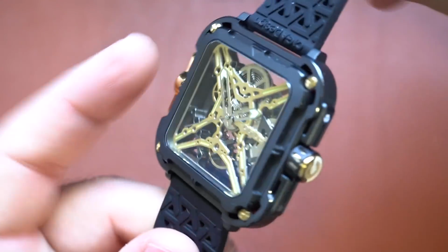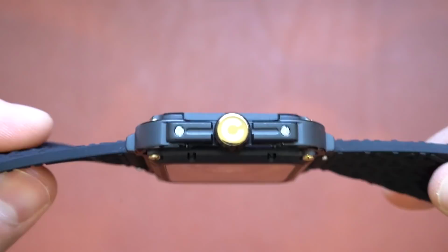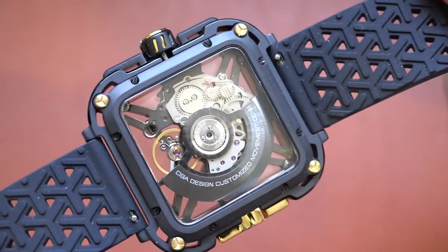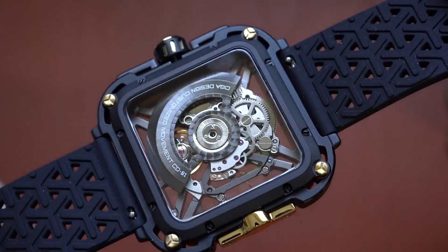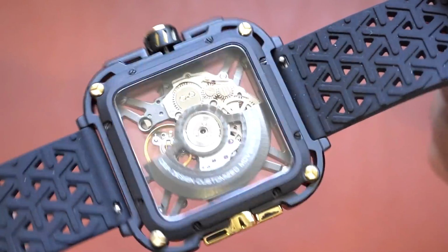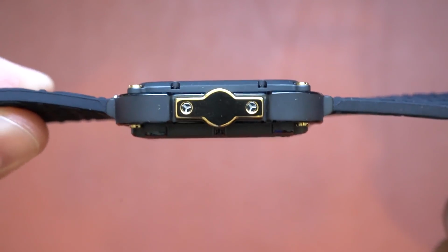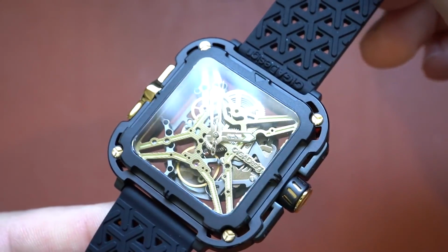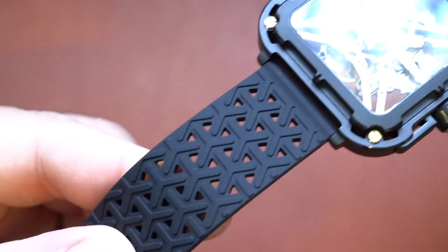So in conclusion, I think this is an interesting piece. It's definitely interesting to look at. Everything felt good with my example. I didn't wear this long term though, but I do like the specs as far as the materials used, you know, sapphire, titanium, DLC coating, everything seemed okay. But I don't like their marketing.